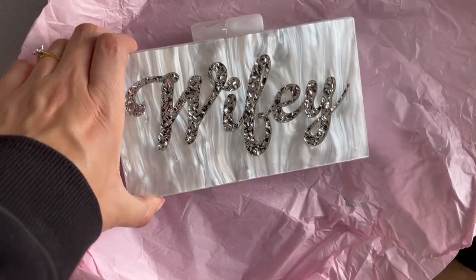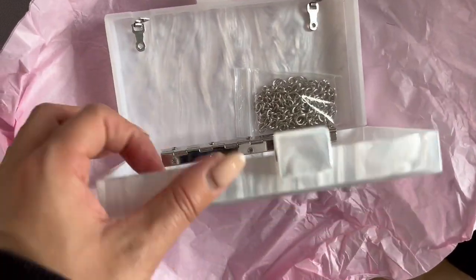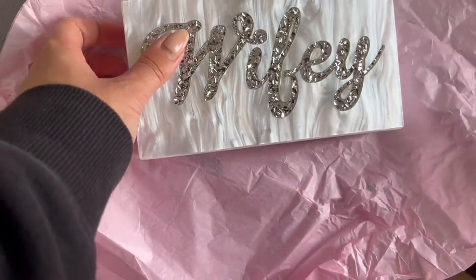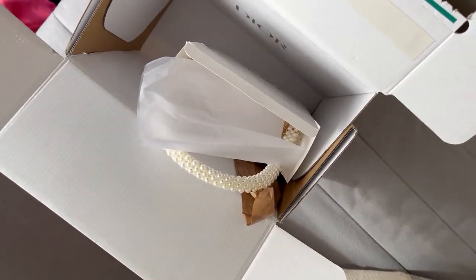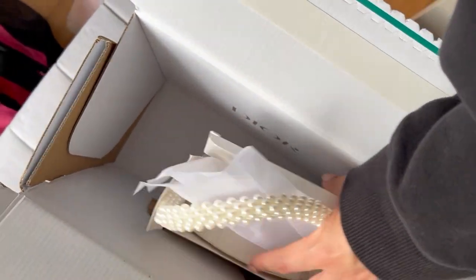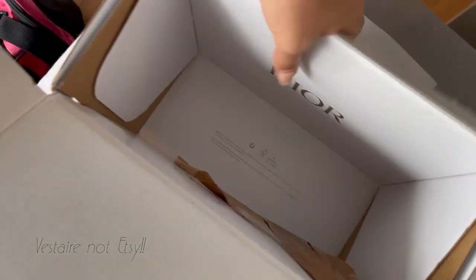Also, I can't remember if I showed you this, but I got this little bag for day two. It's so cute. It has a little mirror inside and a chain and stuff. So cute. Got it on Etsy. And then this is my bag. I got it second hand on Etsy, but it seems literally brand new. So good. Came in the box and everything.